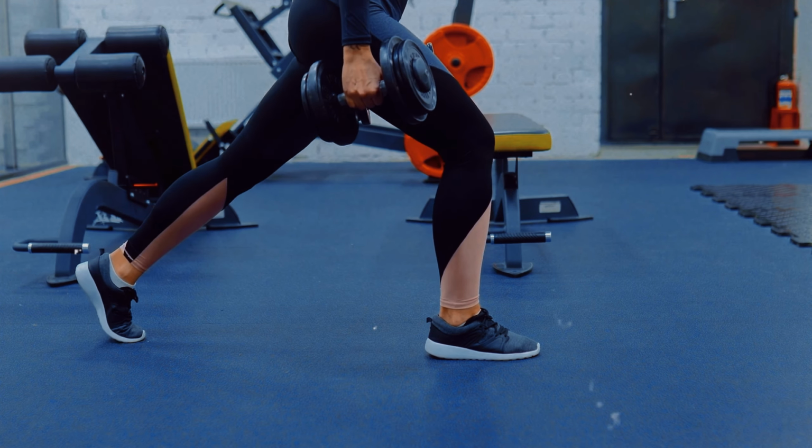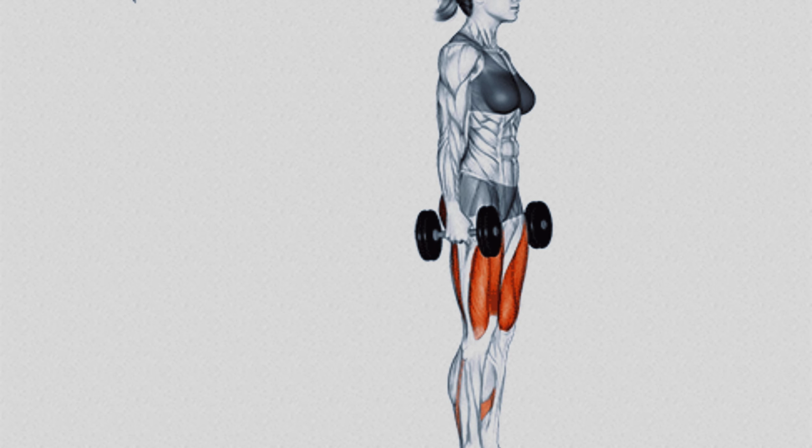This is a common mistake. When the knee moves too far forward, it increases pressure on the joint, potentially causing pain and discomfort.